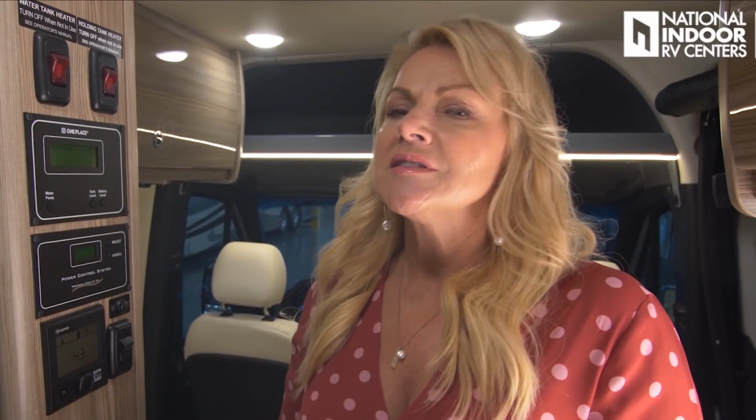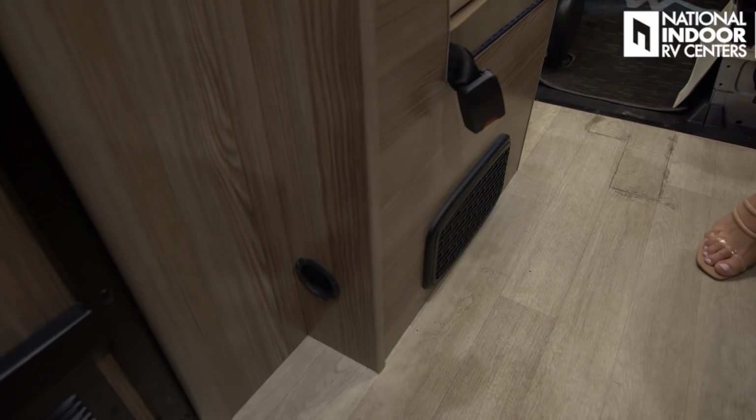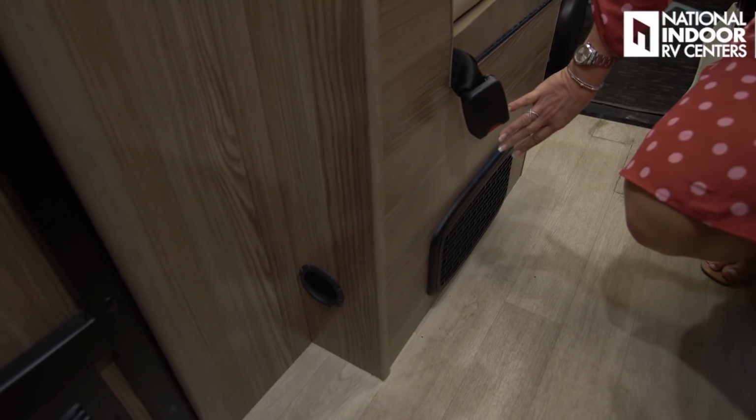Again, I want to re-emphasize one of the great things about the Truma system is that it's whisper quiet. So you can be having a great night's sleep, and all of a sudden you hear that furnace kick in and it wakes you. You're not going to have that problem with the Truma system. It really lets you enjoy nature, and you're not going to disrupt your sleep or your neighbors.